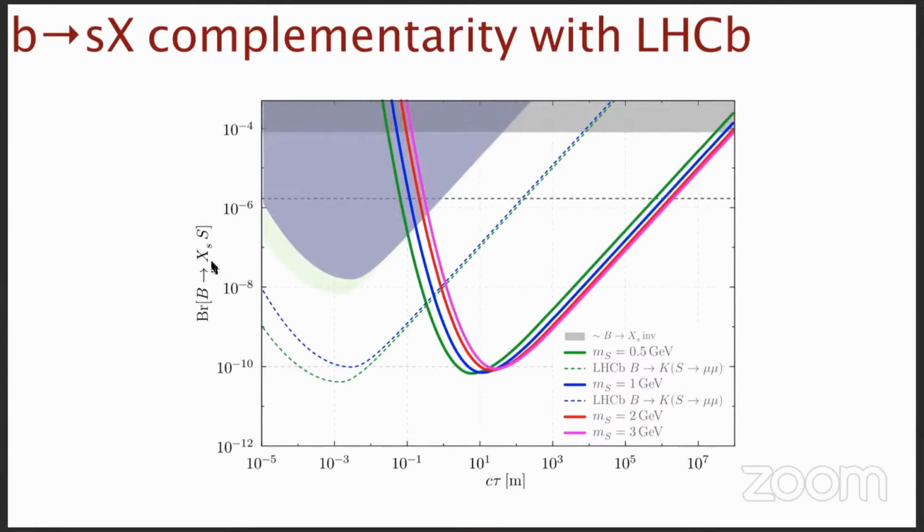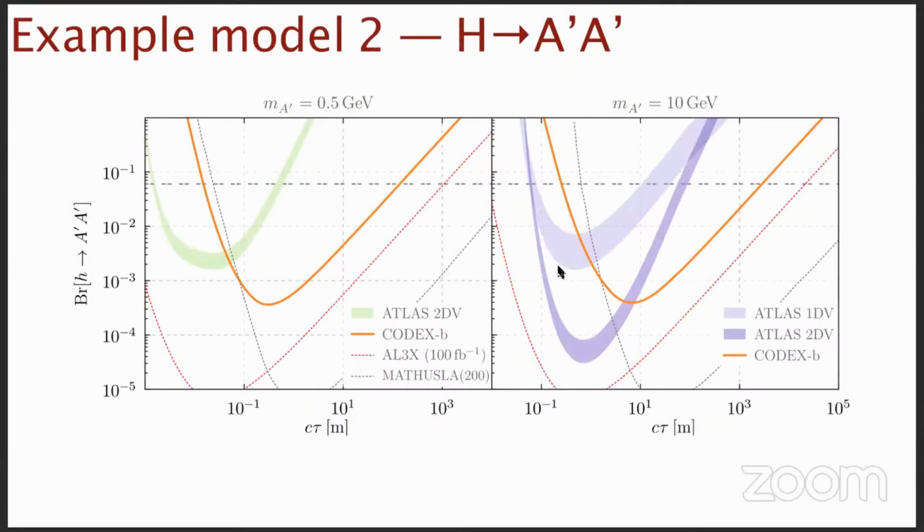This is another way to look at the complementarity with LHCb in terms of the branching ratio versus C-tau space, where you see the LHCb reach in green and dashed blue, and depending on the mass of this particle, the estimated CODEXb reach in these solid lines. And then you can look at Higgs decays directly. Again, this is one of the areas where having something transverse, whether it's CODEXb or Methuselah or something else, is really complementary to SHiP and FASER, etc. And you see here the comparison depending on the mass of this A prime. Again, you don't do as well as Methuselah, but you complement Atlas quite nicely, especially at low masses.